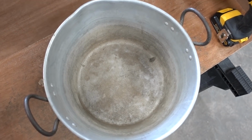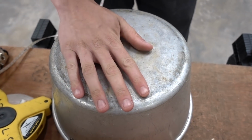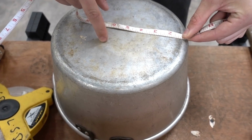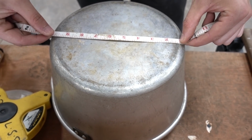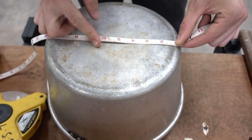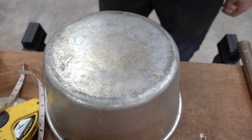Step one is to measure the circumference and then find the center. So I've flipped the jam pan upside down to measure it. And I'm gonna cut the hole upside down as well, because it's a lot easier, it's a lot flatter. So it looks like it's about 9.5. So you could find the middle of that, which would be 4.75. So if I mark that out, and then we can carry on from there. So we've found the middle, and I'm just gonna use a screw so that I can put a little indentation so my drill bit, when I drill in, doesn't slip.